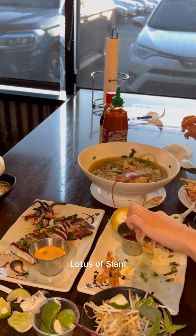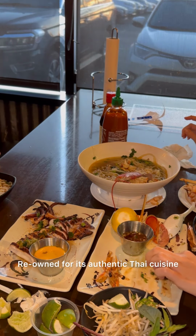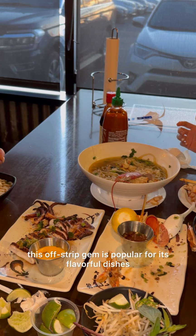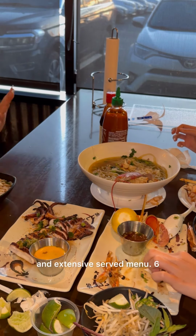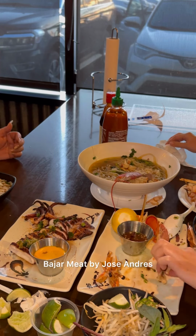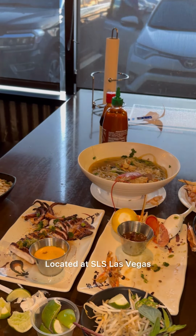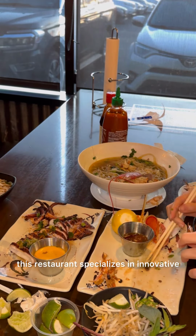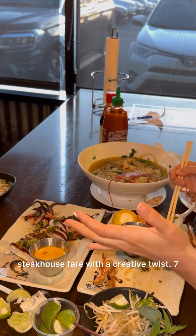Five, Lotus of Siam. Renowned for its authentic Thai cuisine, this off-Strip gem is popular for its flavorful dishes and extensive chef menu. Six, classic Bazaar Meat by Jose Andres. Located at SLS Las Vegas, this restaurant specializes in innovative steakhouse fare with a creative twist.